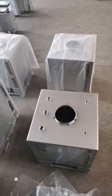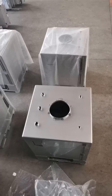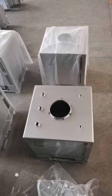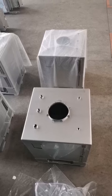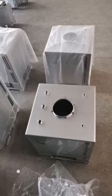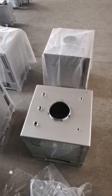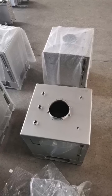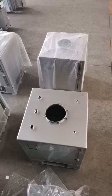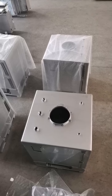Okay, you see the big circle on the tank top. We will put a cover on it after we finish this tank. Now this tank is still under processing. It's a semi-finished one. So after finishing it, we will put the cover on the top. The circle is named the manhole.